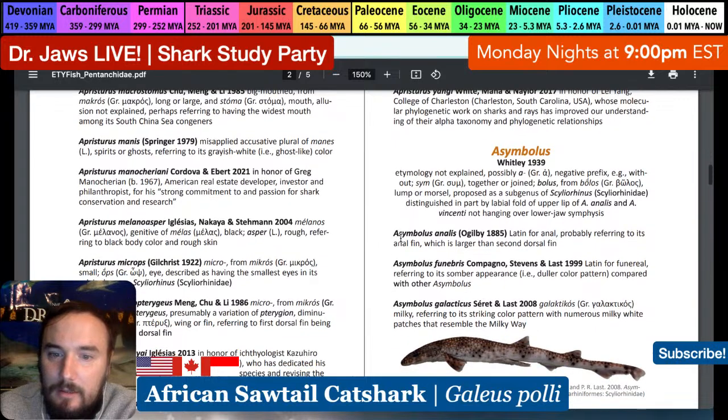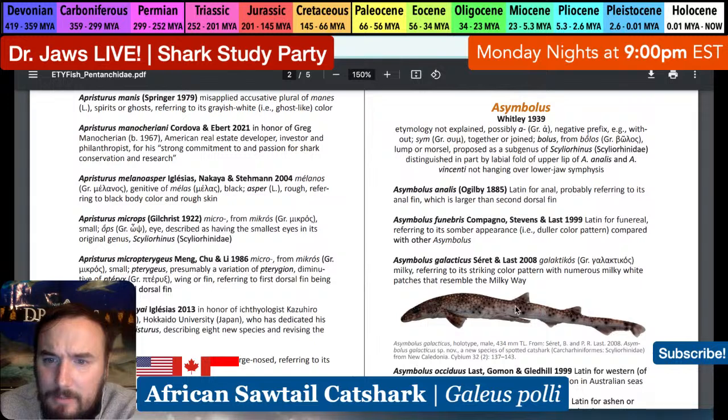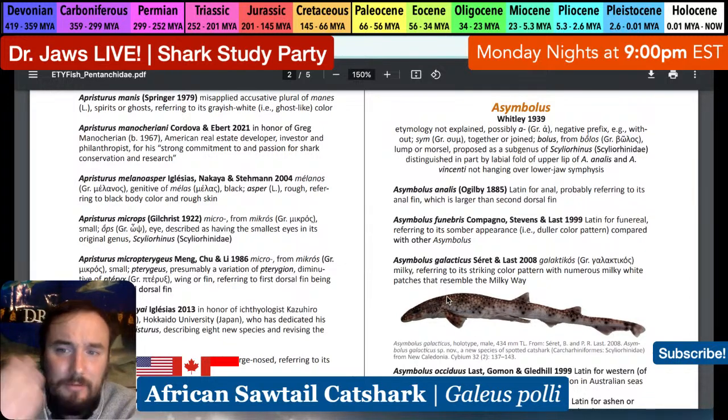Asimbolus. Okay, so Asimbolus galacticus. That's a really cool name. Pretty shark, very different looking. You can immediately see this one's a bit different, because the dorsal fins are not as close together. The anal fin is also quite reduced. It's not as large as we've seen in the other members of this family.